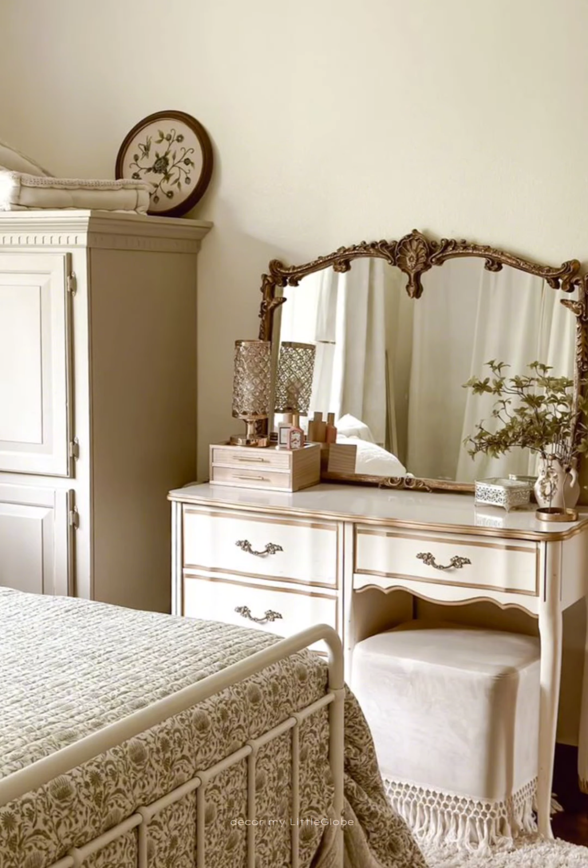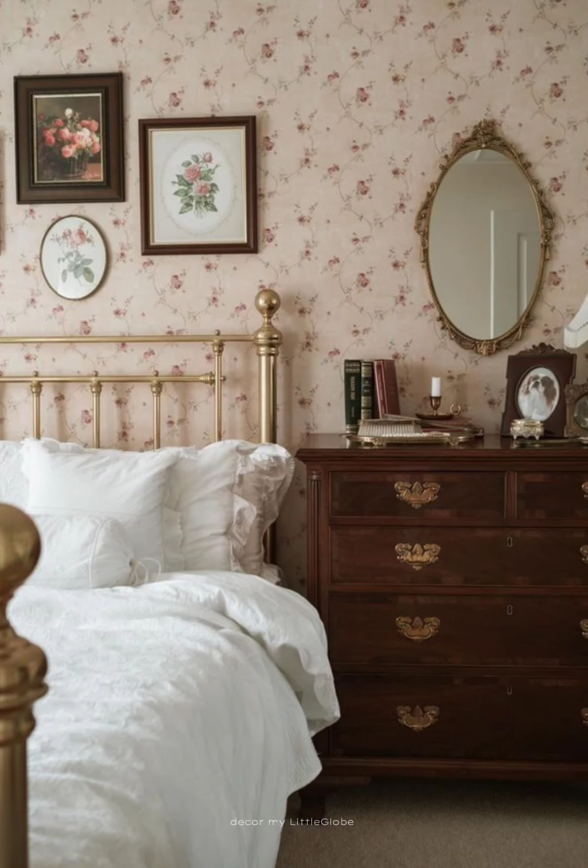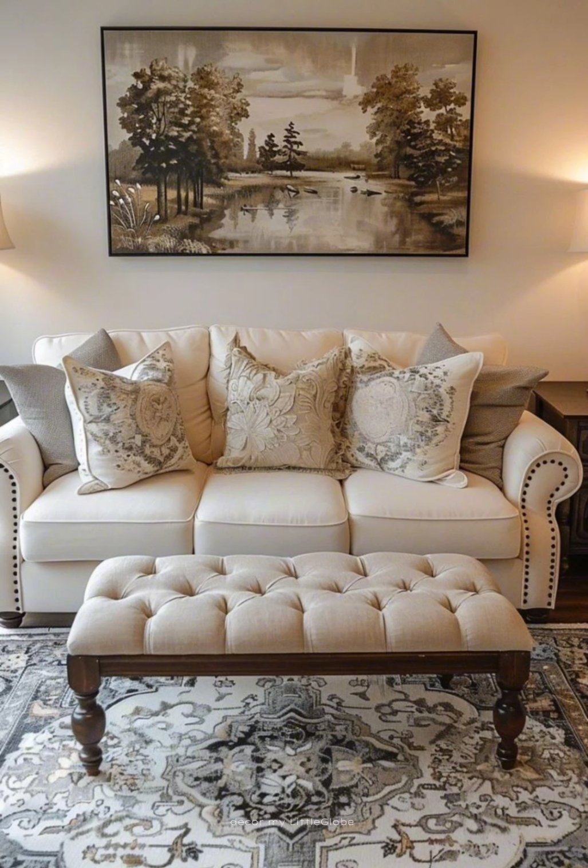Transform your kitchen with vintage charm. Consider open shelving with vintage dishes, retro appliances, and a farmhouse sink. Incorporate distressed wooden elements for a cozy lived-in feel.